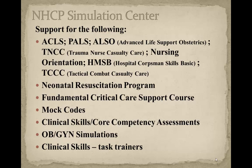And as you look on the list here, all of these programs, we're incorporating high-fidelity simulation, from our clinical skills sustainment, our mock codes, TCCC, NRP, the whole gamut. We hit them as much as we can. And Roger's right, a very important aspect to this as well is the support to the external force. And when I say external force, I mean the Marine Corps and the Army.